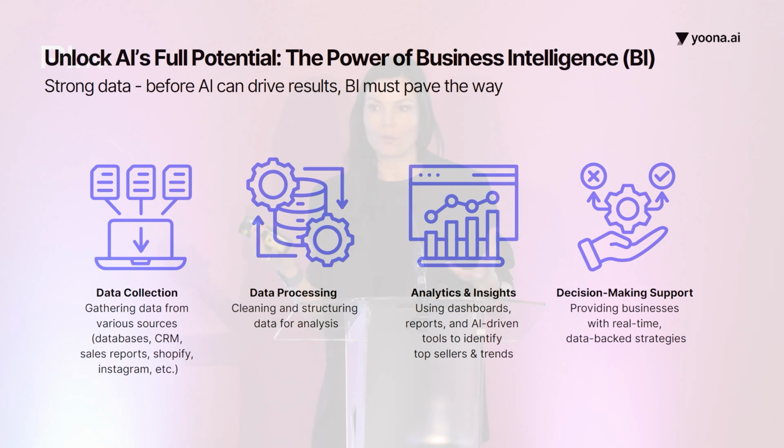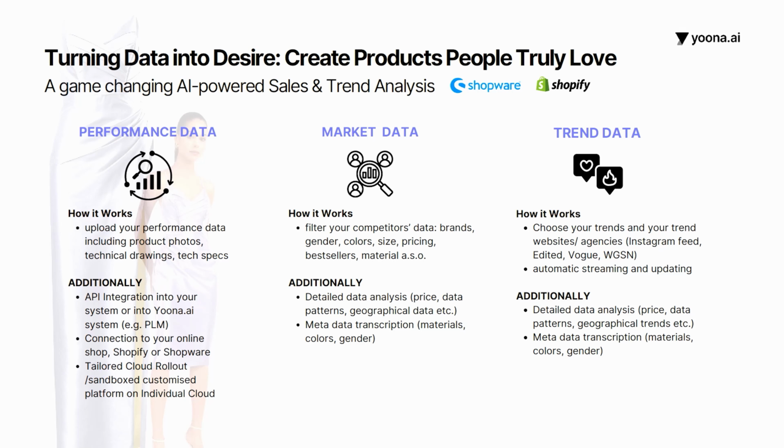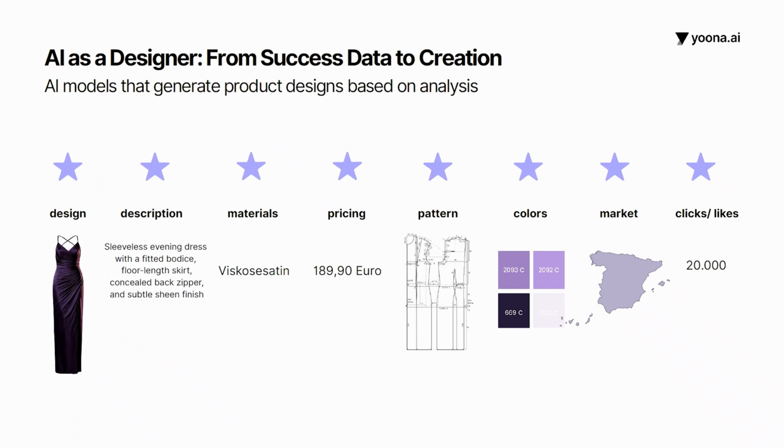So what is business intelligence? With business intelligence, we gather all the data that we can find. We analyze it, we process it, and we get all the insights, and we can directly have solutions and decisions out of it. How does that look in our platform? We work with brand data, with market data, and with trend data. We have data streams coming in and we work with all this data constantly, so designers can really decide first what they use for their design building.